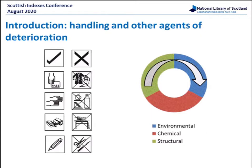We will also describe some of the most common agents of deterioration. It's important to remember that damage caused by one risk can lead to a greater susceptibility to another damaging agent. Environmental, chemical, and structural factors all contribute to the cycle of deterioration, often in an interactive way. However, we will provide some tips enabling you to slow down these reactions so that you can better preserve your own books, family papers, and photographs, and protect the records held within public institutions like the National Library.